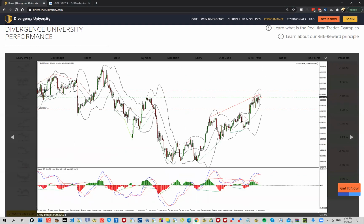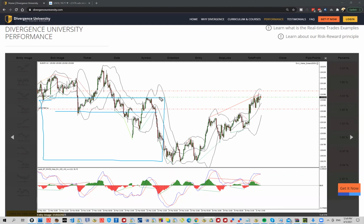Euro yen. Euro yen was kind of tricky, at least for myself in terms of count, but let's say that we had a level approximately right here. It's a big, huge box, and this is kind of near the top of this box, okay? So the idea was mainly top of a range. Again, we're thinking about a range and the price is at the top.